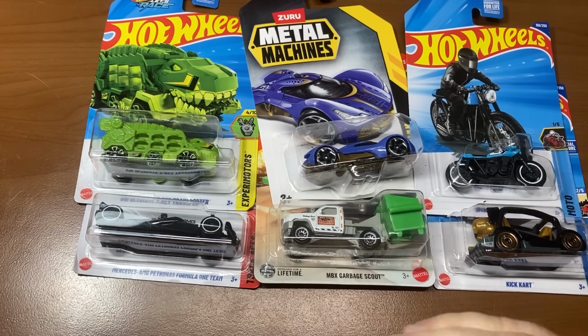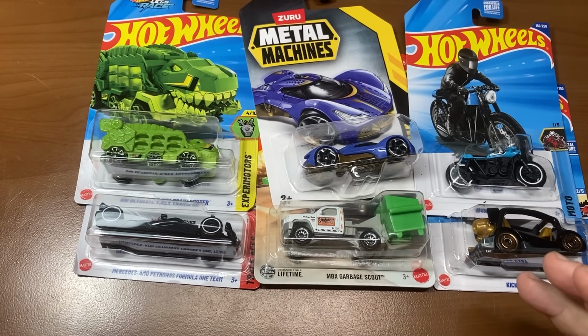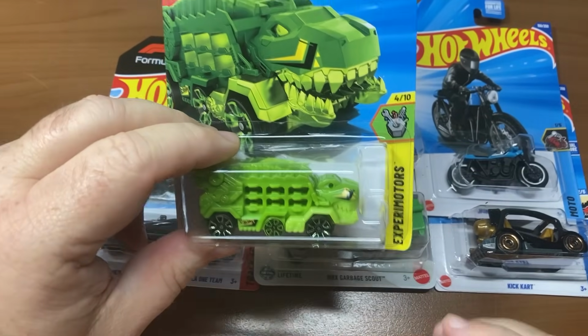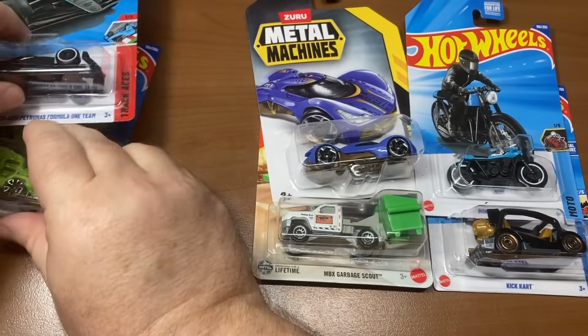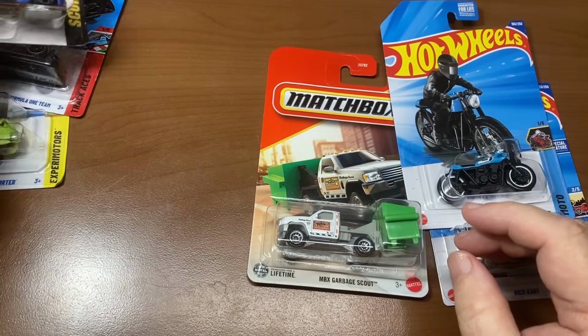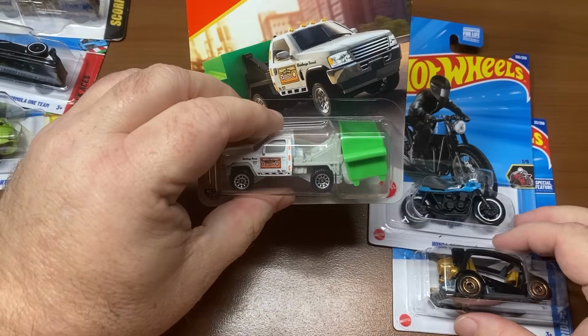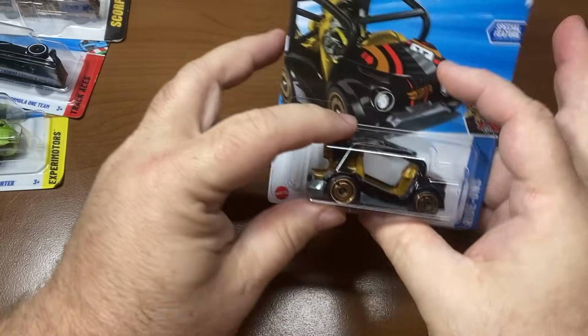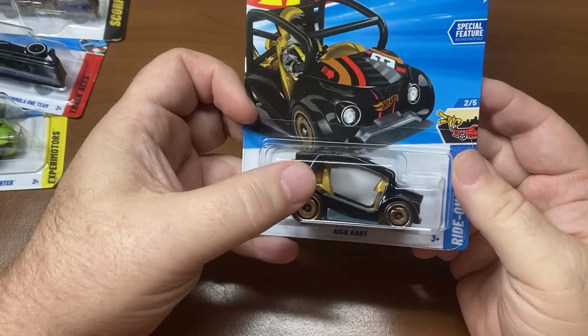We're going to take a look at 6 vehicles, not all Hot Wheels cars. We got Hot Wheels from Experimotors, Track Aces. We got this thing from Metal Machines. We also have a Matchbox car, a motorcycle, and one of my favorites, the Ride-Ons. So let's start with the Ride-Ons.